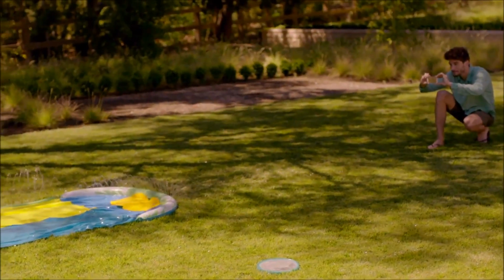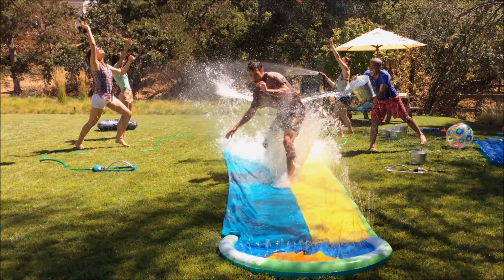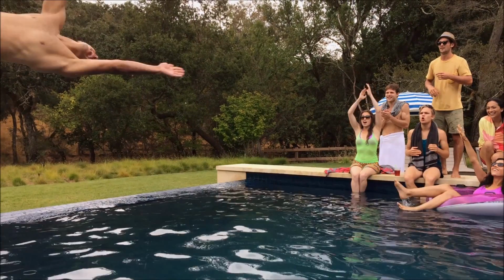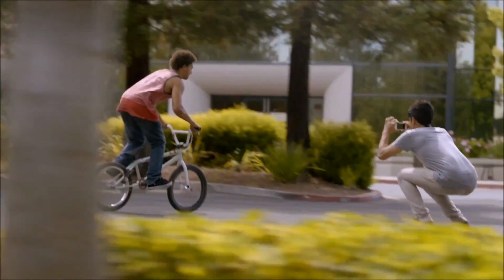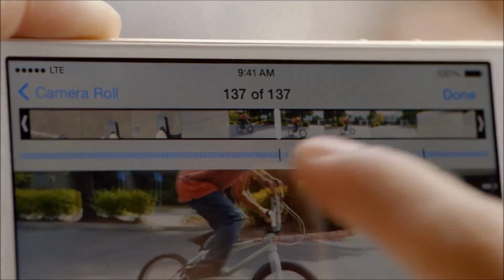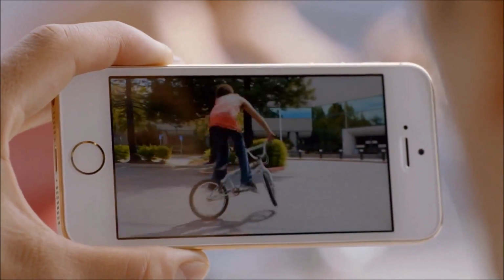iPhone 5S also has some fun new camera features, like photo burst mode. It continually captures 10 images a second when you hold down the shutter. Advanced algorithms help select the individual photos or sequence of photos you might like best. And the new slow motion feature lets you shoot HD video at 120 frames per second. You can then select the specific section you want played back at quarter speed.